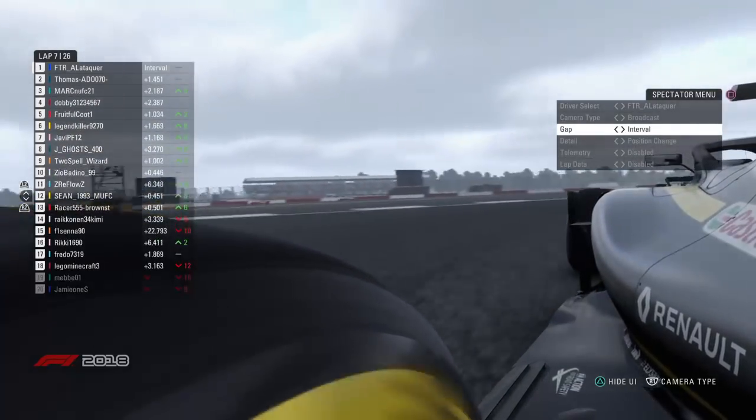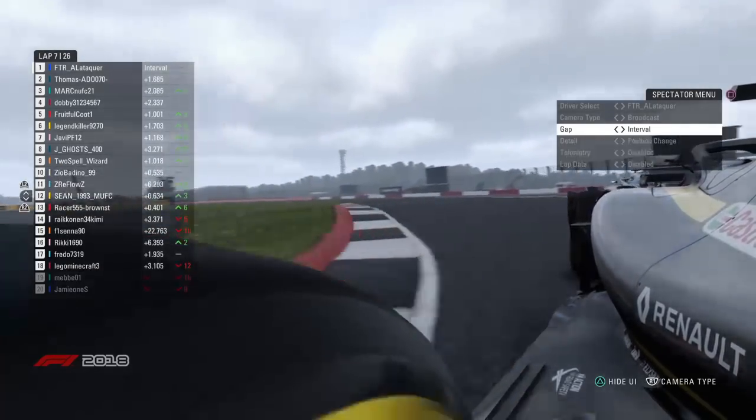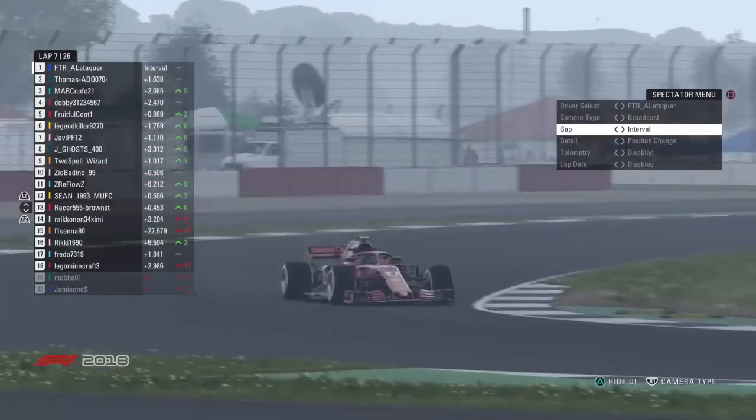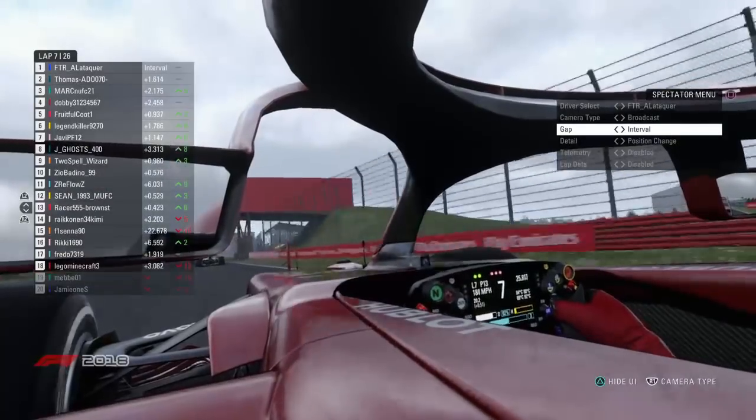Let's see who to stick with. Let's see who's close enough to make a move. I think Sean might be able to make a move on Flows. Let's see if he can catch or close the gap.